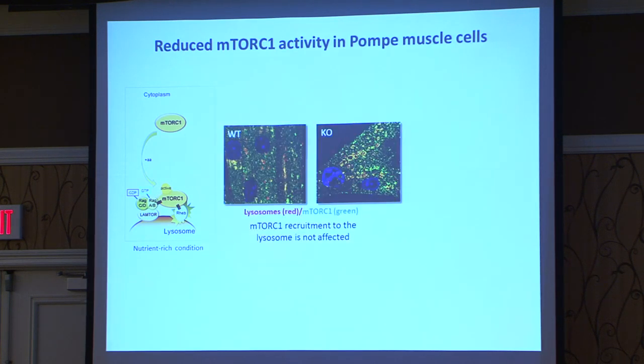However, it looked like the recruitment of mTOR to the lysosome was not affected, that this process goes fine. Because when we immunostained myotubes with the lysosomal marker LAMP, which is in red, and then stained for mTOR, these two co-localized both in the wild type and in the knockout. Again, indicating that the recruitment of mTOR to the lysosomes is not affected.